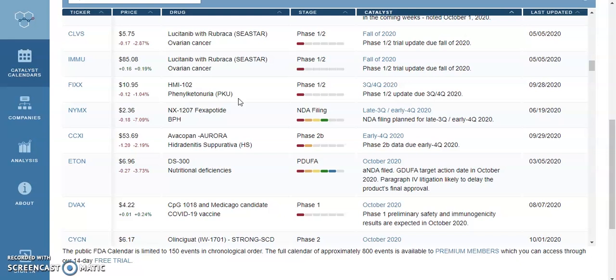So these stocks can go down over 100%. They can lose almost all their value overnight if the data is bad and negative news is surrounding the drug or the company that is being looked at right there. So penny stocks are very dangerous, so make sure you do your research before investing into them.